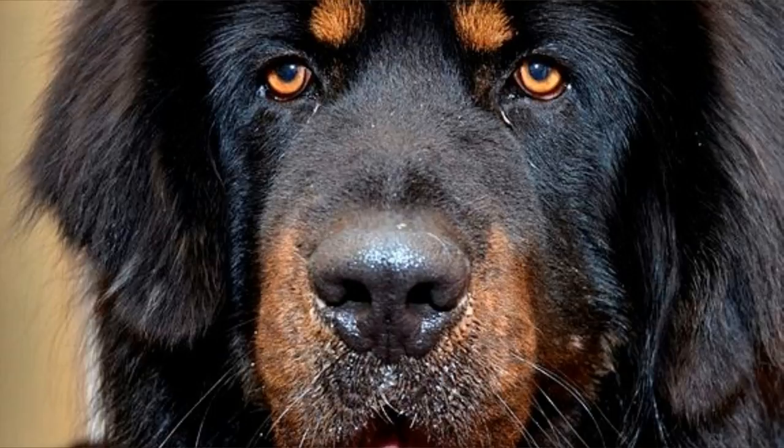Tibetan Mastiffs are available in a lot of colors: intense black or blue, both with or without tan markings, gold, intense fawn to deep red, sable.